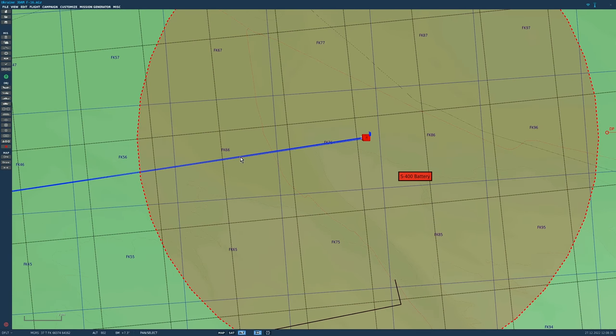Once we're about 5 or 6 miles away from the target, we will climb up, we will toss the bombs. As soon as the bombs are released, we're turning around and we're going back. We should be able to escape any missiles that are fired in time. Meanwhile, the bombs will be tossing over, guide themselves in, and take the target out.